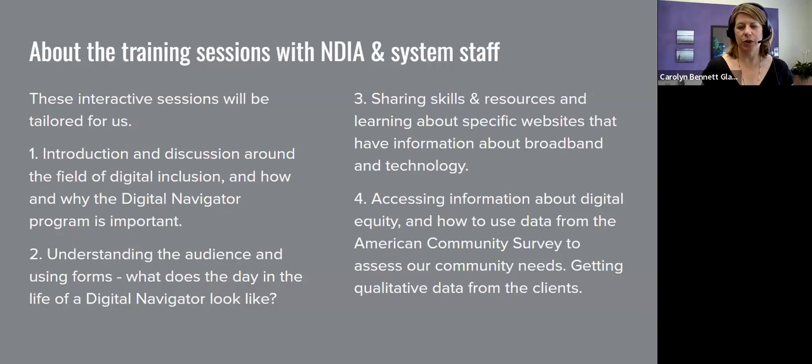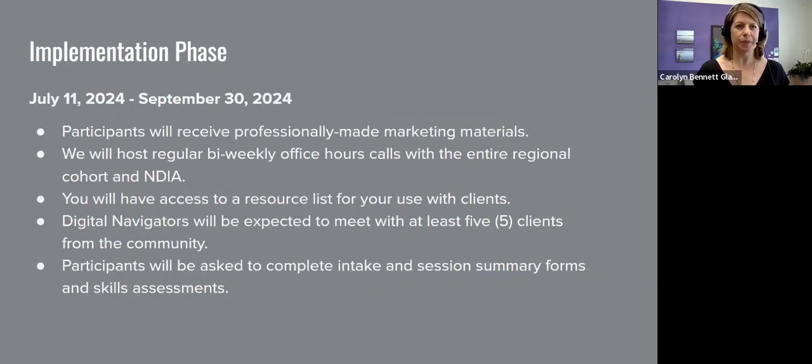And then we're also going to talk about digital equity as the big picture, and what's happening in New York State specifically with the digital equity plan, and a little bit about data, and a little bit about where there's access and where there's not access locally in our area. So once we do that training, we get to this implementation phase.